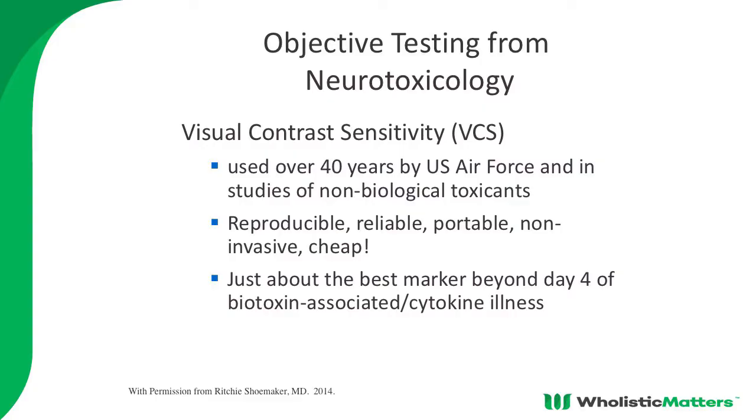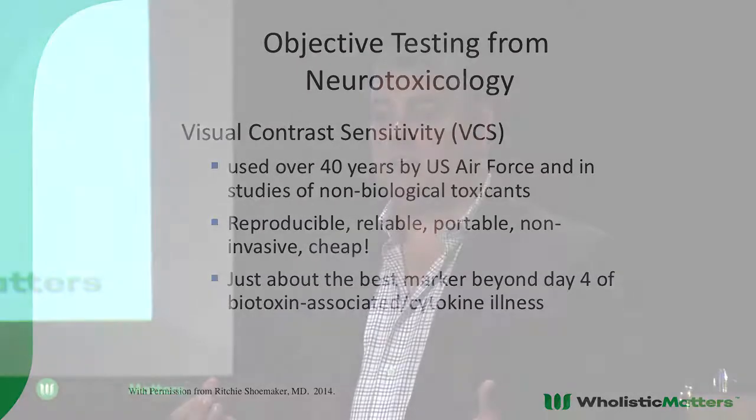So the visual contrast study has been used for over 40 years, developed by the military in use of non-biological toxicants and now biological toxicants, and it was a field test. So they would send out workers into a community with these cards, and what they have are gray circles with these lines imprinted on the circle, and the lines are either pointing right up and down or left or right. And the patient is asked to cover an eye, and they stand 18 inches away from either their computer monitor or the card itself, and they try and guess which way the lines are pointing.